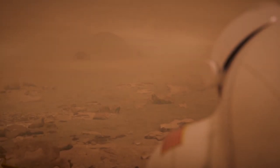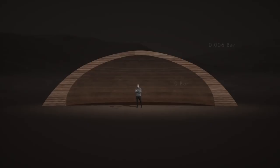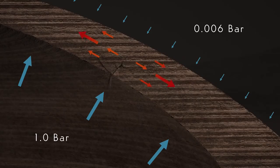Before any humans set foot on Mars, we must first design a protective shelter. We will protect our astronauts from radiation with a thick 3D printed shell structure using Martian regolith, which works great in compression but does not perform well under tension.